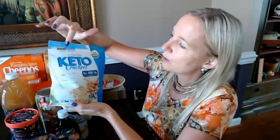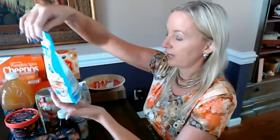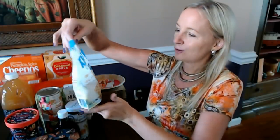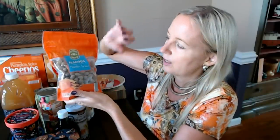Now that is from Inno Foods. That does not appear to be an Aldi brand. I'm not familiar with it, but it's from Inno Foods. So keto crackers. It's pretty neat that they've expanded their keto offerings so much. I like the cocoa dusted almonds.